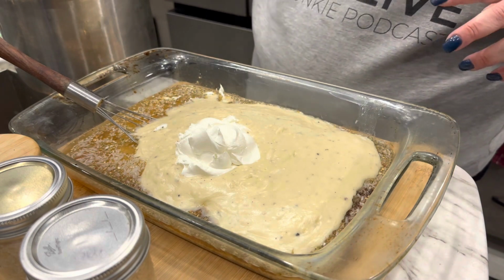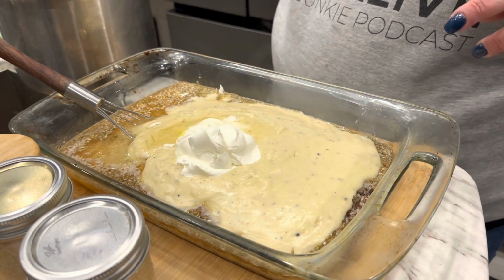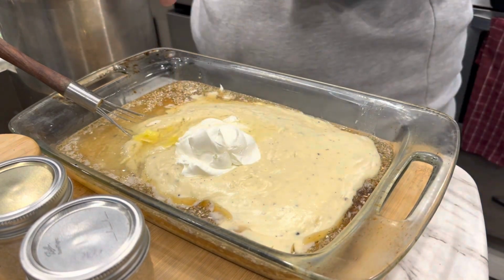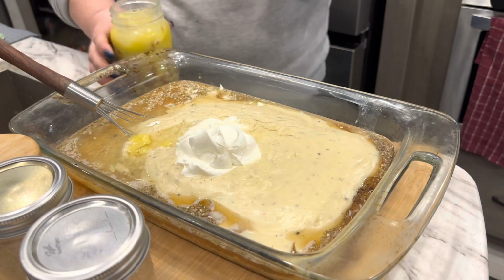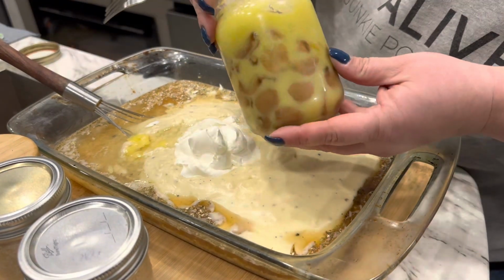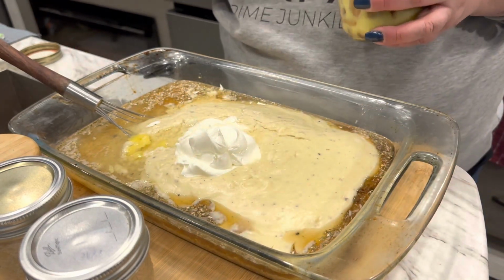And then now we are adding, oh, it looks like I was a little short on broth, so I was adding just a little bit more of that leftover broth in there to make sure we had enough liquid, because if you don't have enough liquid, then your rice isn't going to cook all the way through. And then I decided to throw in a few cloves of our confit garlic.